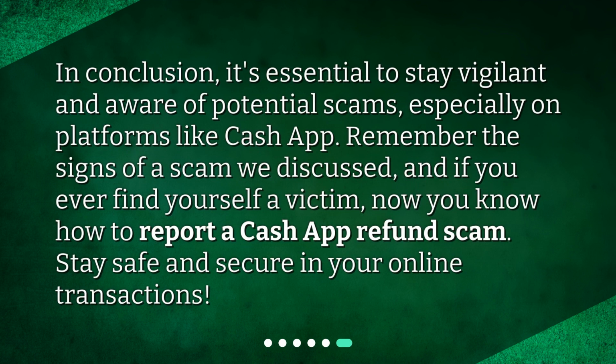In conclusion, it's essential to stay vigilant and aware of potential scams, especially on platforms like Cash App. Remember the signs of a scam we discussed, and if you ever find yourself a victim, now you know how to report a Cash App refund scam. Stay safe and secure in your online transactions.